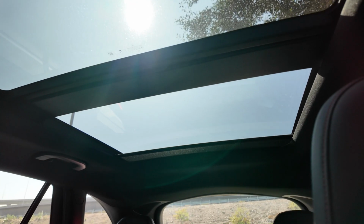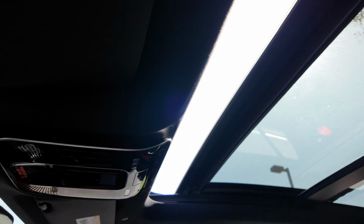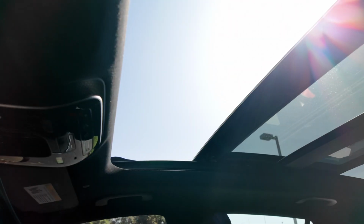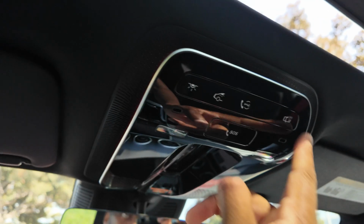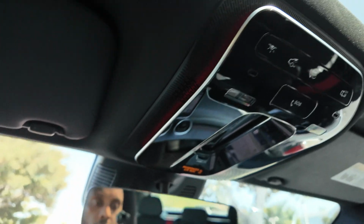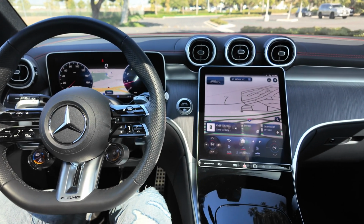And if you're wondering if this sunroof can open up, it can. You just swipe it again and it does open up, but the only bummer is it will open up about halfway. So if you need half amount of sunlight from your sunroof, or if you just want to blow out the exposure on your camera, you can do that. But we're going to close it up, and right here you'll see your light controls up top and SOS if you need it. Now, this concludes the front section of the AMG GLC 43.